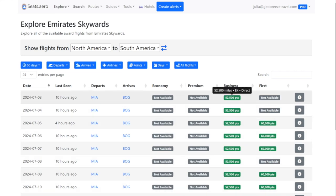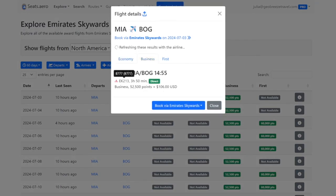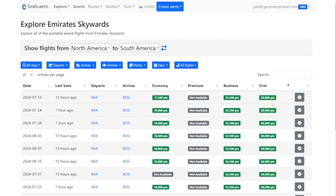You can fly in business class for about 52.5 thousand miles, and it's a direct flight. But since this flight is only about 4 hours long, I don't really think I would pay more than 40,000 points for this. But I would pay 60,000 points in order to fly Emirates first class, even for just a short hop, just to get all of the fun swag and everything that they give out on the flight.